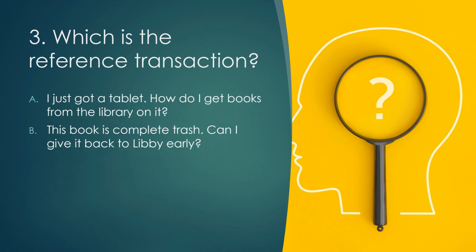Final question. Which is the reference transaction? A, I just got a tablet. How do I get books from the library on it? Or B, this book is complete trash. Can I give it back to Libby early? Give me a thumbs up if you think it is A, or give me a heart if you think it is B.